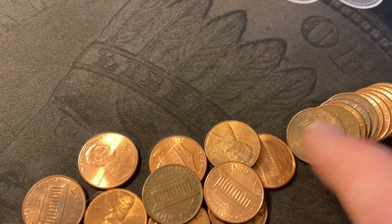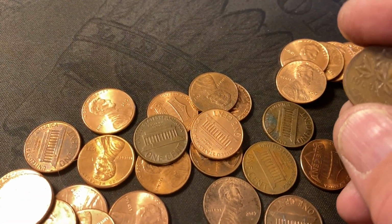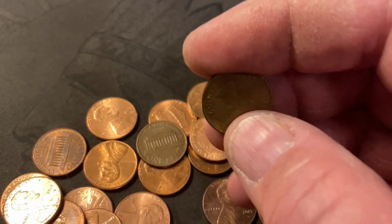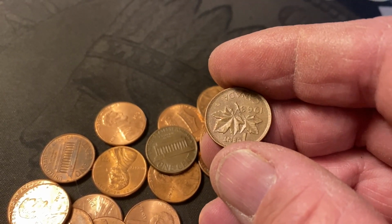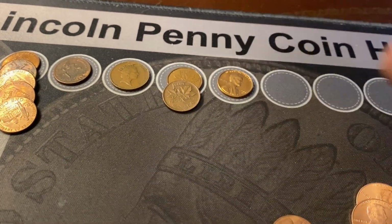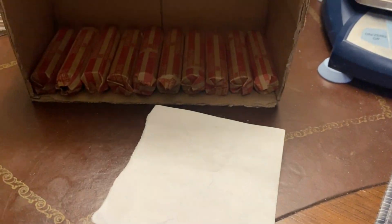Oh, there's another Canadian. 1963. Oh, that's a young head. 1963, how do you like that? Okay, well, there you go. Two Canadians in the same roll. All right, 10 rolls to go. Let's keep cracking them open.